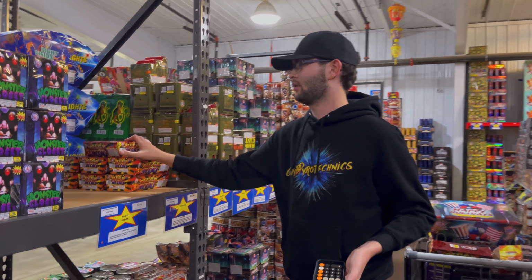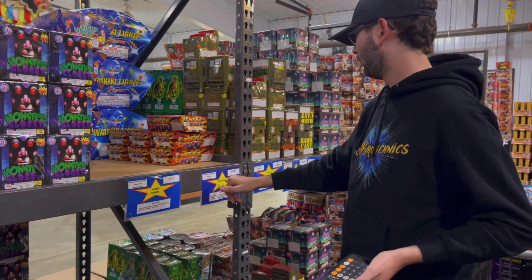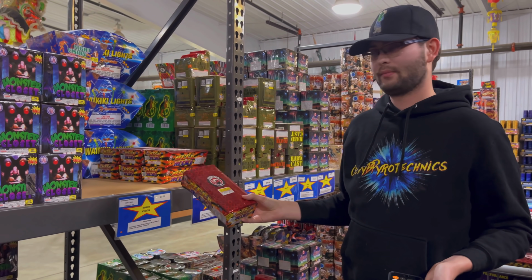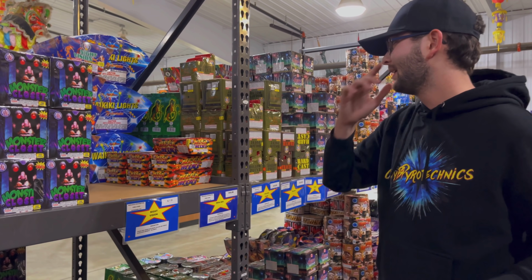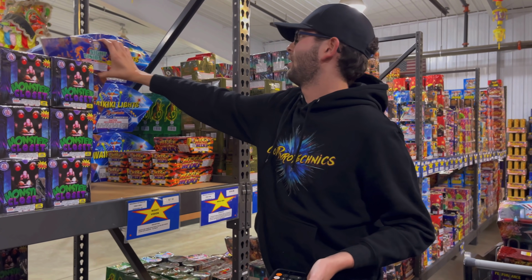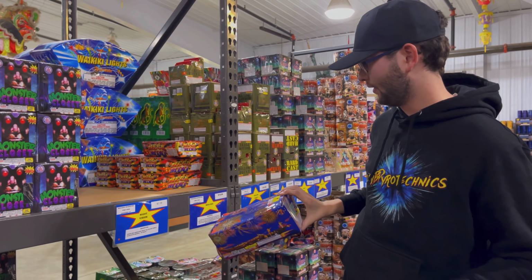We have $27 left. Now we've got Night Vision or Mega Mini. If I get Mega Mini for $17, that's going to bring us down quite a bit, but this one here is 28. So we'd be $1 over with Night Vision, which is a 105 shot zipper cake. And you know what? I think we're gonna do it.